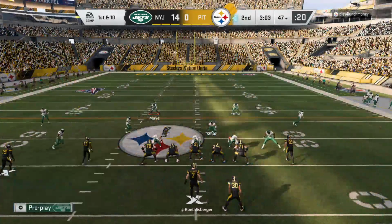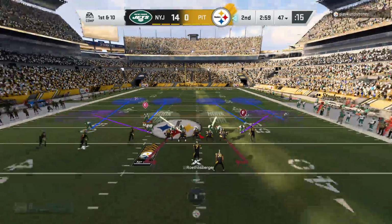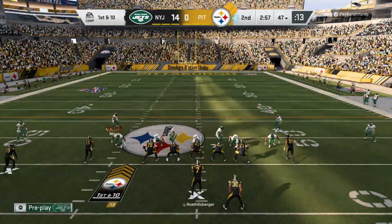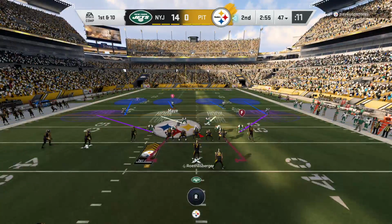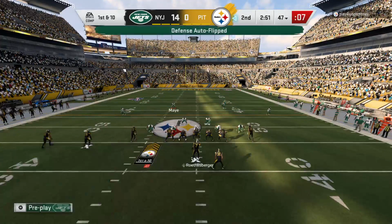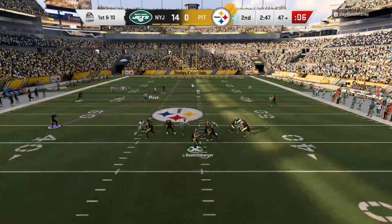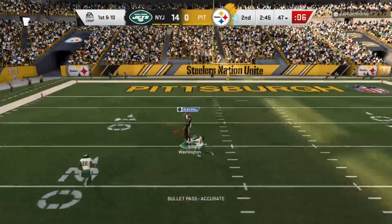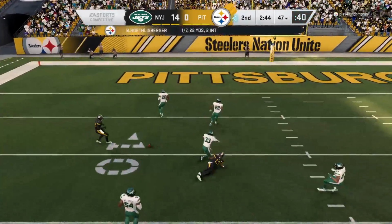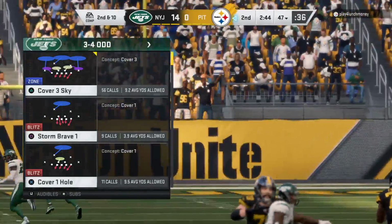A big hitter to start the drive has him up near midfield here for 1st and 10. Out of the gun, it's Roethlisberger. He's going to launch it for Washington. And that is incomplete. Took a shot there on 1st down, but he couldn't reel it in.